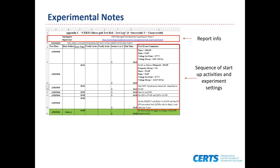On the right-hand side of the test log, you'll see the sequence of startup activities and experimental settings for each test. This is things like, what were the droop gains used for each unit? What were the PI gains? What were the active and reactive power operating conditions of the microgrid? And you'll also see what event was introduced during the experiment to cause a transient. In here it was a step change in the load, as you see on the right. And then finally, there will be a confirmation that there was a successful capture of the waveform data.